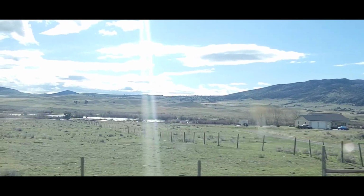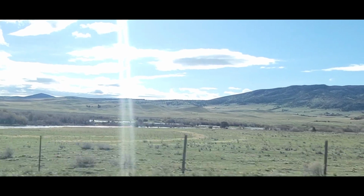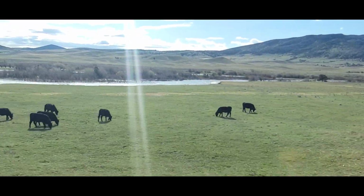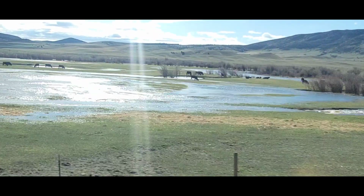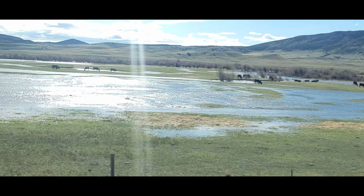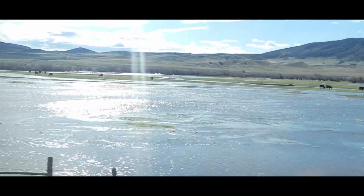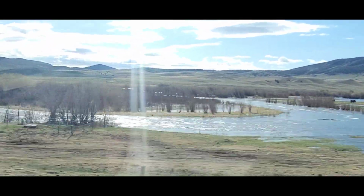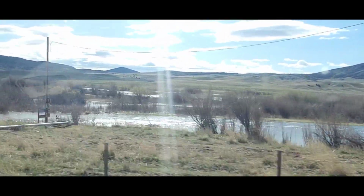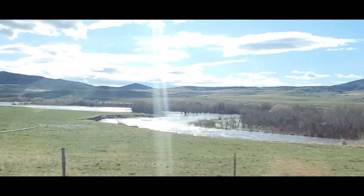But you can kind of get a sense of what this ranch land looks like in through here. Like, look at all the cattle coming up, and see that? Yeah, major flooding. The cattle don't have a lot of room right now, and we're just starting our flooding season. So it's kind of interesting.